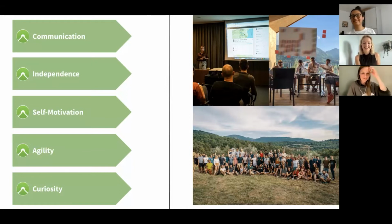Yeah, maybe one curiosity, what happens at komoot. One of the things we do are our gatherings. You can actually see our last gathering picture on the bottom right. And connected to curiosity, we have a fail award. So we actually reward the person who failed the most in the past year. And a lot of times it comes from this, because people are curious and they are trying out new things, and they just sometimes don't work.